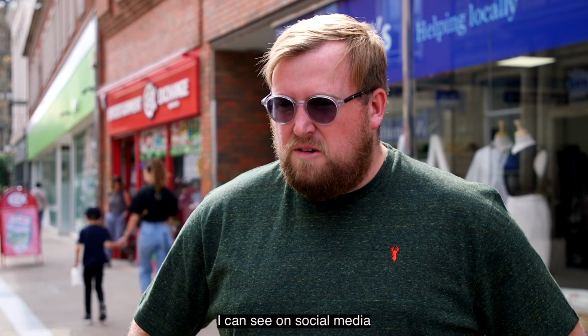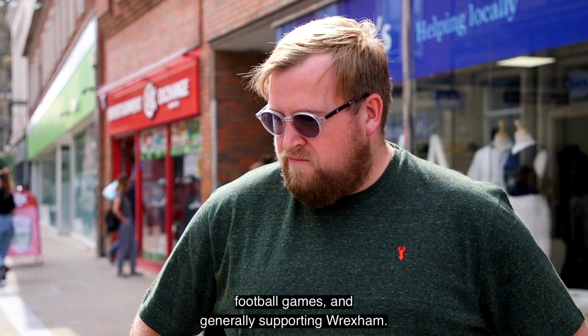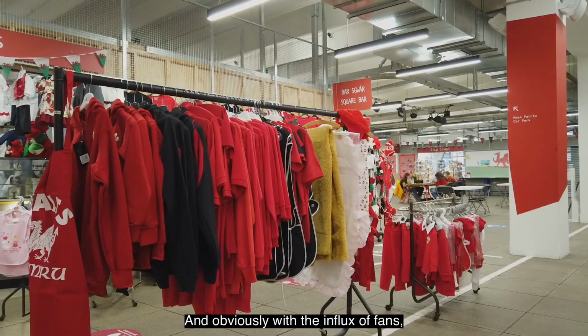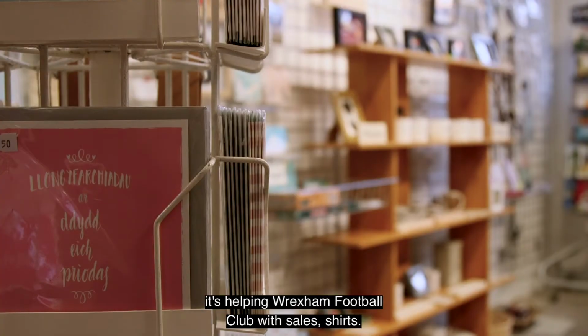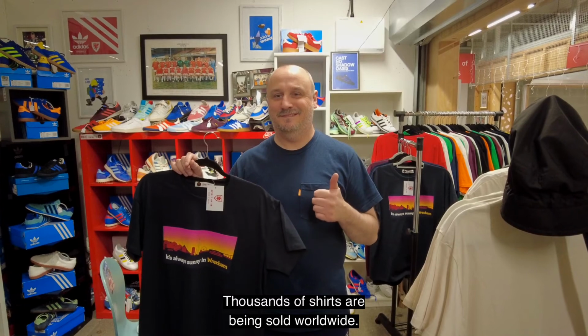I can see on social media that people are wanting to visit the town, watch football games, and generally supporting Wrexham. And obviously, with the influx of fans, it's helping Wrexham Football Club with sales, shirts, thousands of shirts being sold worldwide. So I think it's really good.